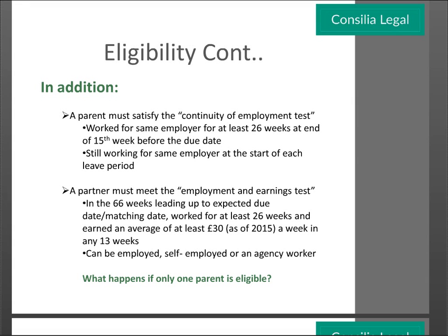And in addition to that, their partner must meet the employment and earnings test. So in the 66 weeks leading up to the expected due date or matching date, they must have worked for at least 26 weeks and earned on average at least £30, which is currently, in 2015, £30 a week in any 13 week period. And so this is where you can get employed, self-employed or agency workers falling within that sort of qualifying status. So that's something to work on and get your head around and diarise those dates.